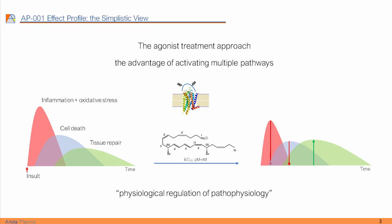So AP001 is an agonist. With receptor activation, you get multiple downstream pathways activated that will then independently control inflammation, cell survival, but also stimulate tissue repair. And I think that triad may be particularly important in treatment of chronic conditions, even acute conditions, where we have cells which are terminally end-differentiated.